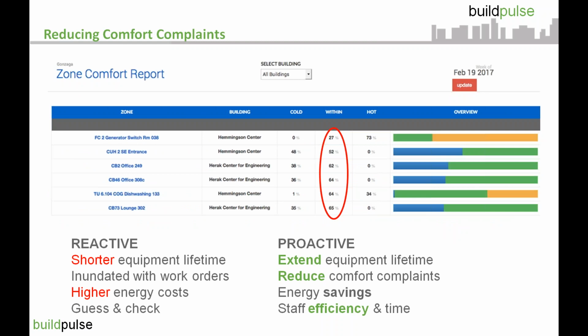Zone comforts. I'm sure many of you have witnessed over the times that there are always issues related to how warm or how cold particular zones are. This is a very easy way for you to let your client know where those zones are and how often they're hot or cold. This particular one is an unfortunate example, but it's a generator switch room. 73% of the time it's warm compared to the set point within the schedule. So it's a very easy way of showing the warmest or coolest systems across the entire campus. This can be used over time to either change the set points, because you might be wasting your time with the generator switch room, for instance, or there's a mechanical defect causing that problem. Either way, there are things that can be changed and energy savings to be garnered.